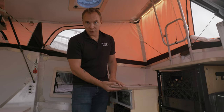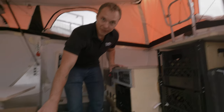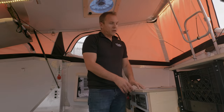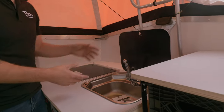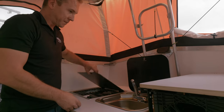We have Baltic birch for all of our countertops, cabinetry, and seat bases. All this Baltic birch is marine grade, so it will not delaminate. So if you get it wet, it's not an issue. We have a Dometic sink with hot and cold water. It's an instant tankless water heater, double burner propane stove.